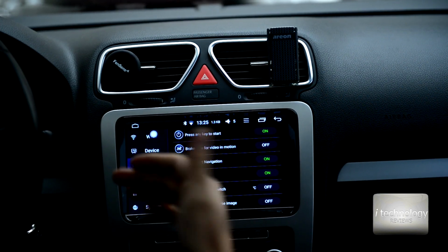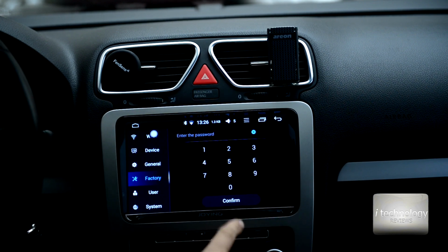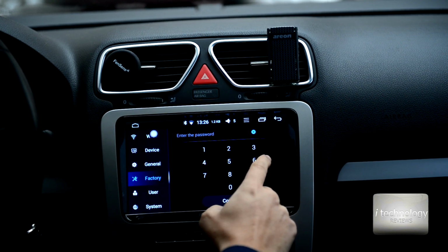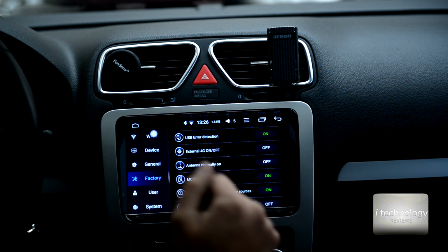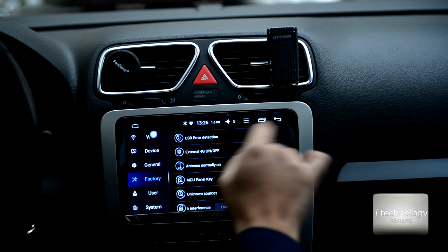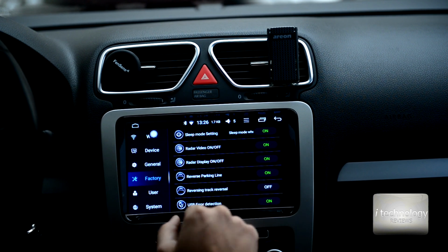Now guys, if you want to change the logo or other features, you got to go to the factory, and the code is 3368, and after you put 3368, it would automatically come in here in this menu.